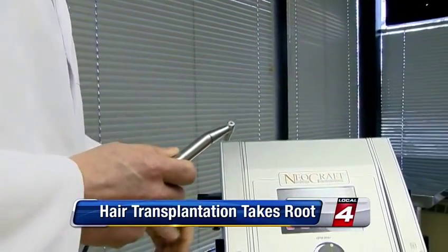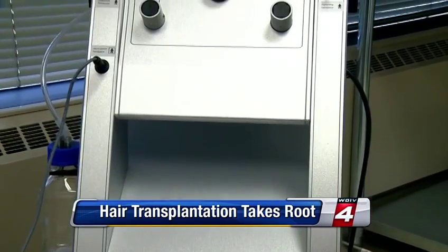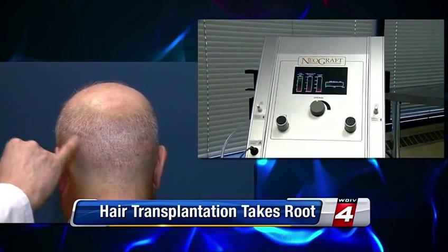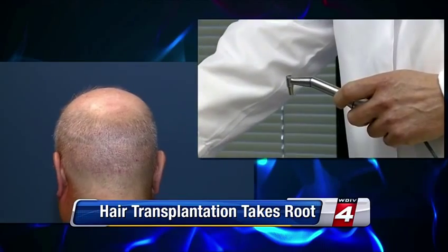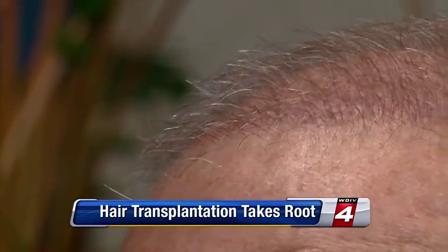Neograft is a breakthrough procedure for hair transplantation. What this does is basically we cherry pick. We take one graft at a time, and we bathe the grafts throughout, and then we replace one graft at a time to create a beautiful new hairline for people. Dr. Berkowitz simply uses this machine to take hairs from a thicker patch of your scalp and plants them in a less dense area. The hair can then continue to grow on its own in its new spot.